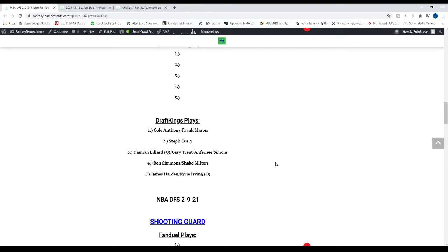Another option here, Gary Trent. And another option, if Lillard is out, Anthony Simons, he could be in store. It's a GPP-only play, and he's really only even talkable in a conversation if Lillard is in fact out.